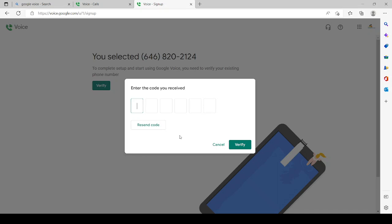I'm sitting here waiting. It is a 6-digit code, and I got it. And the code is 221263. That is my verification code.